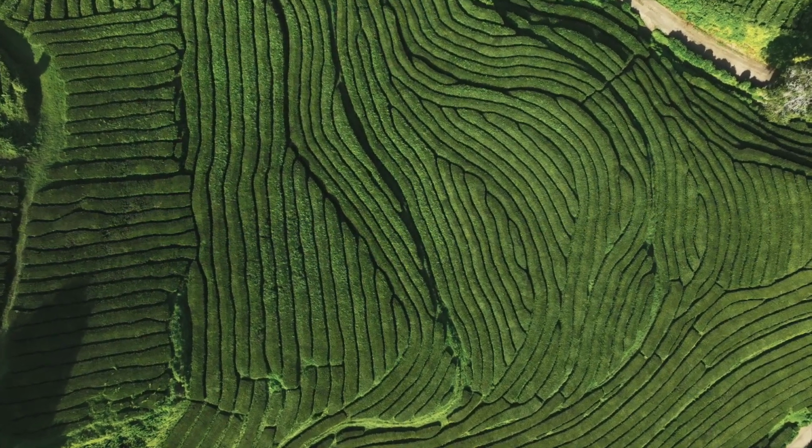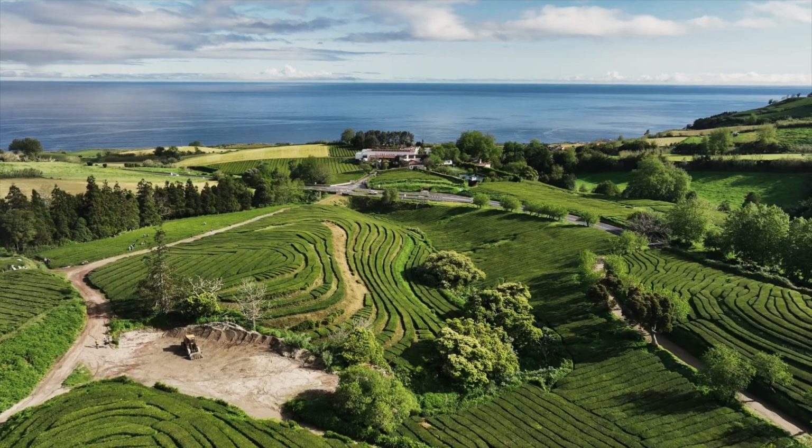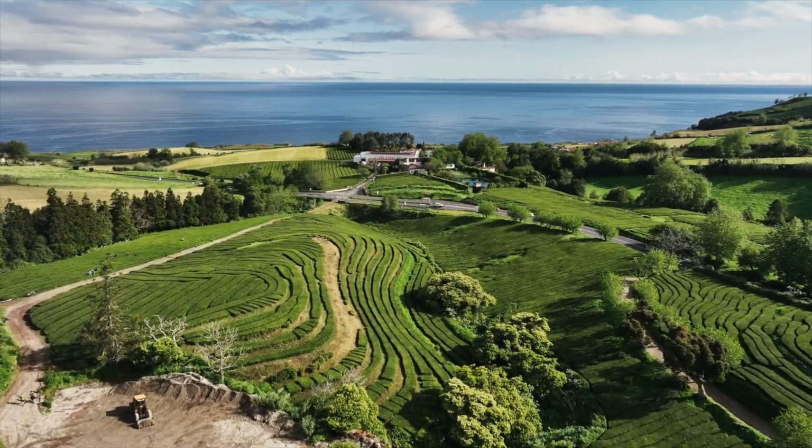Now, there are other farms in Europe that grow some tea, but Gorreana claims to be truly unique, and they've been growing tea here since the 1880s. You'll find it on the northern coast of São Miguel, not too far from the ocean.